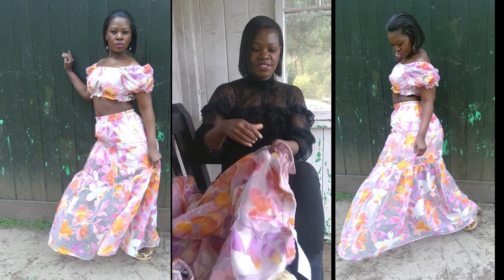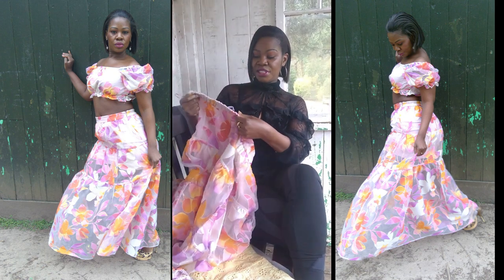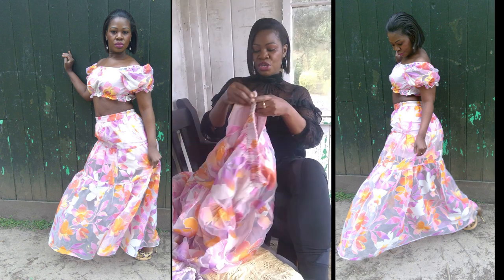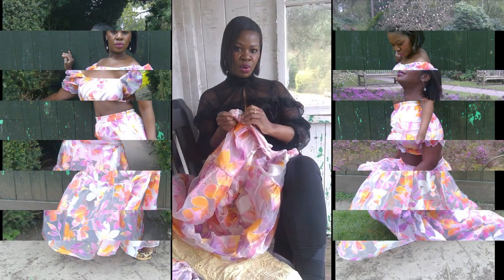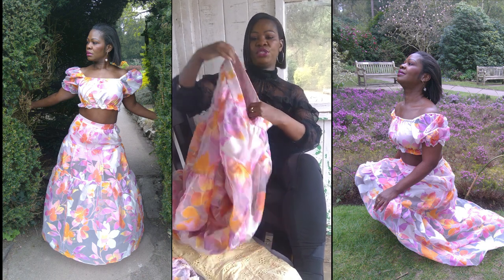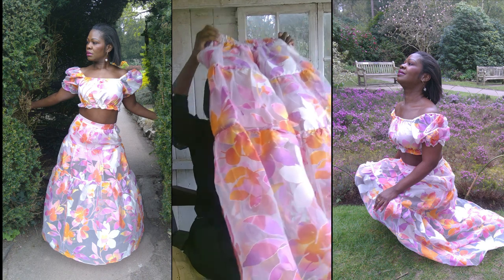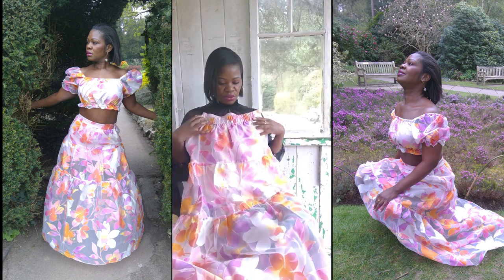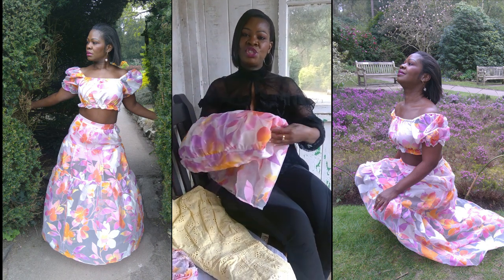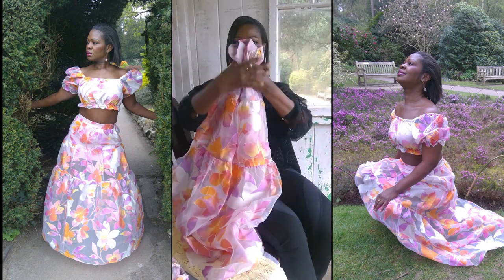And here is the skirt. It's got a lining in there, as you can see. This is a medium, same as the top. It's got a zip on the side, but it doesn't have any hook. And it's a long skirt which goes all the way down. These colors are very good when you're transitioning from spring to summer. And yeah, beautiful.